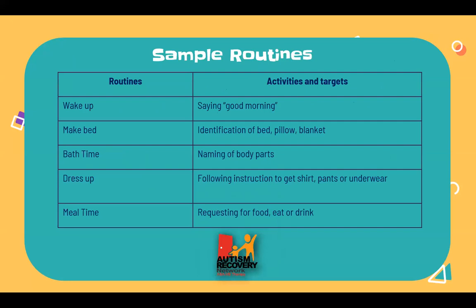Okay. So these are some sample routines, some simple examples that we can incorporate. When we wake up in the morning, you can work on the child saying good morning. This is a step where you can break it down. You can start with responding to good morning. So you might say it to them and they say it back to you. Once you see that the kid is now responding to your good morning, you can then move it to initiating, where the child initiates good morning and then gets responses from others, right?